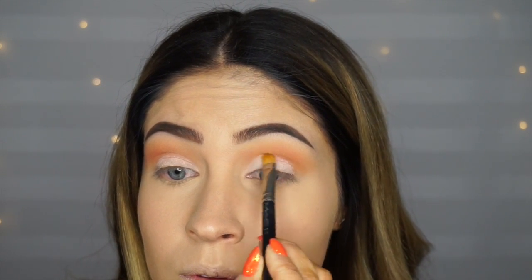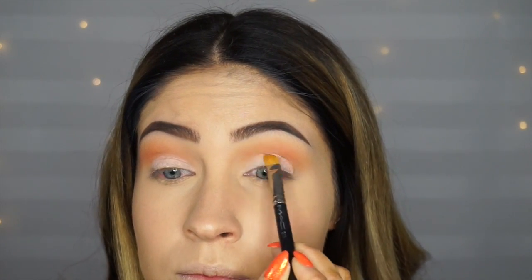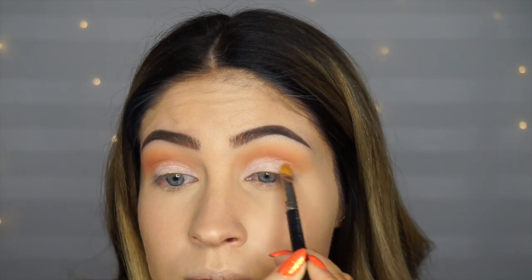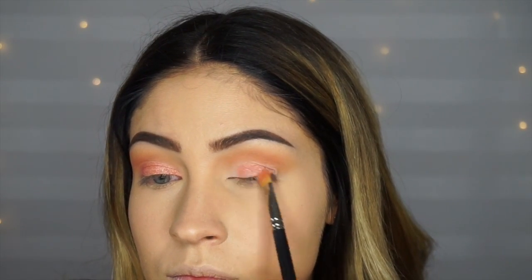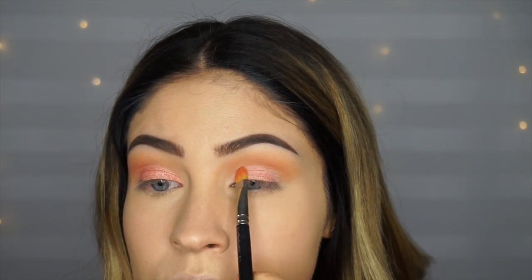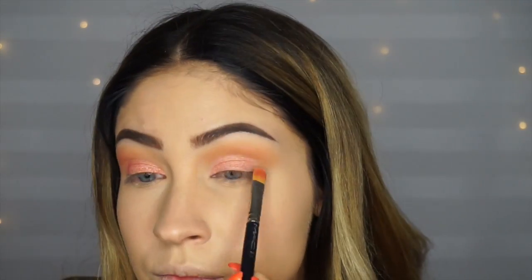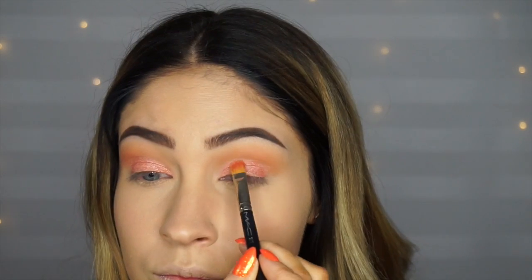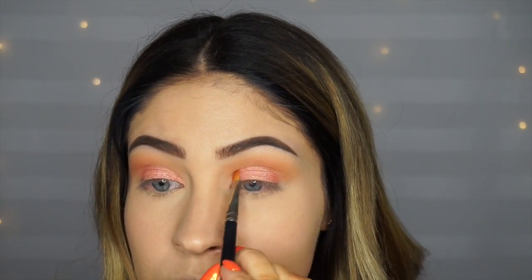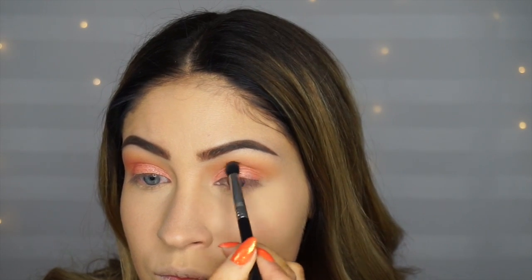And for my lid color, I'm using the Urban Decay eyeshadow called Freelove. It's a really pretty, kind of metallic pinky coral color. It's really, really pretty, and it almost has like a gold sparkle to it. I did spray my brush with MAC Fix Plus first, and then I'm just applying this all over my entire lid and just really packing it on there. This is the MAC 242 brush, but you can use any sort of flat shader brush and just apply this all the way up to your crease area.